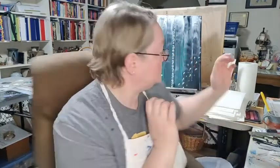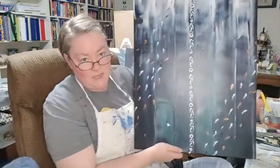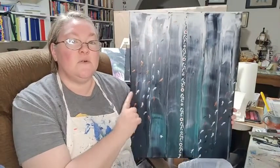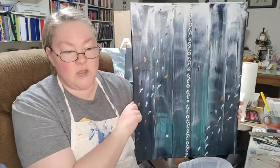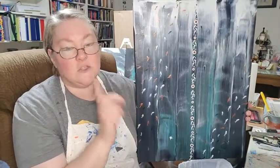But now I'm going to move on to the monthly painting. And this has some copper in it, so it goes along with tonight's little theme. So this one is 18 by 24 inches. The price on this is $1,090, and shipping is included, or shipping is free, in the continental US.